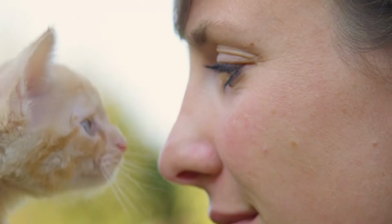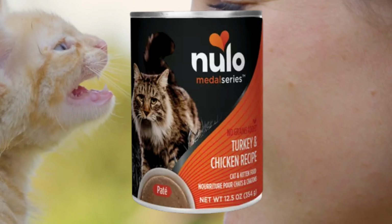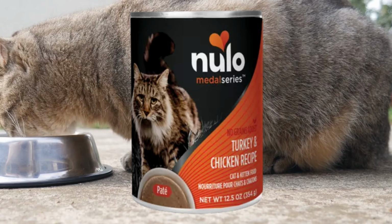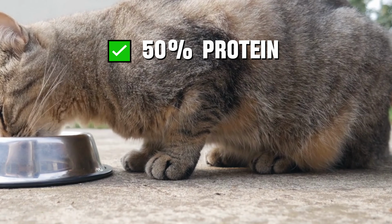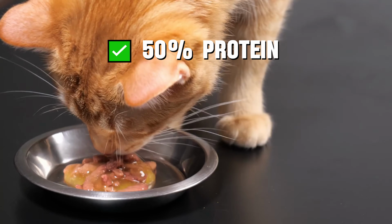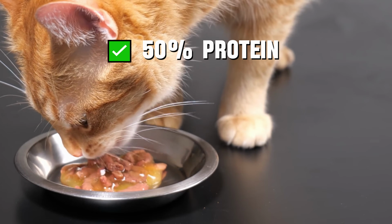Let's shift gears to a brand that's practically flexing its protein stats. Nulo Metal Series Pâté. If your cat's a gym bro in disguise, this one's their gains fuel. With a whopping 50% protein on a dry matter basis, it's like the Olympian of wet foods. No filler fluff, just muscle-building meat.